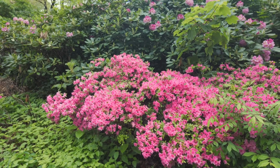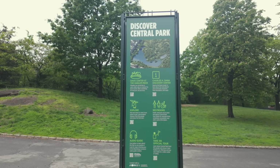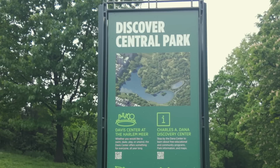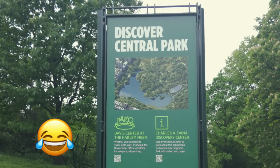And being lost in Central Park, I kept seeing these signs that said, Discover Central Park. And I was so annoyed because I didn't want to discover Central Park. I wanted to get out of Central Park. See, this is what happens when I try to save money. I was trying not to get into an Uber, and I said, okay, it's only a 30-minute walk. I'm a New Yorker. That's what we do. We walk.